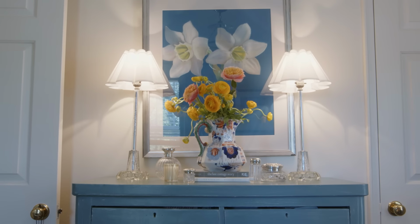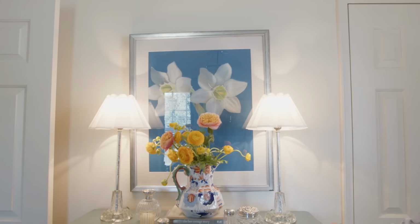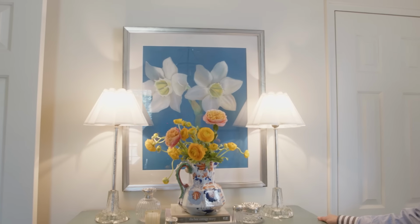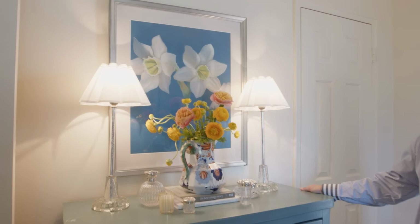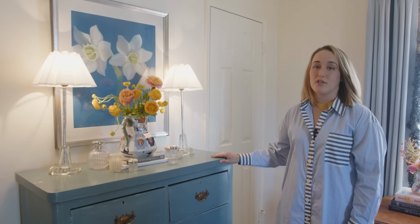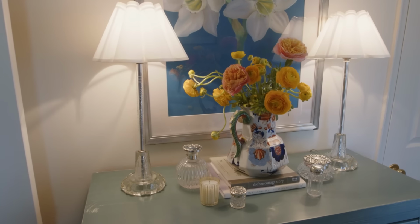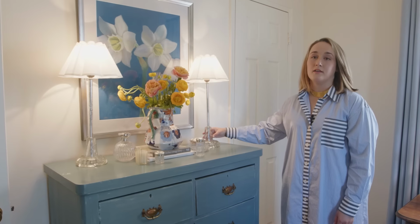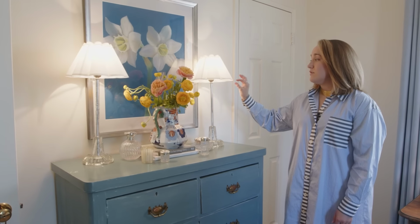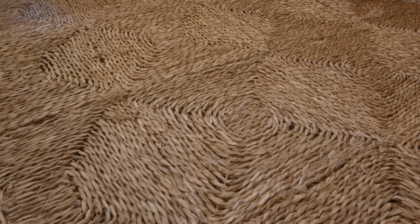This is a picture that I drew in the 9th grade of some lilies. I think they're lilies. I can't really remember. But that was my 9th grade art project. And so it's a nice little space full of history and memories for me. These were my great aunt's crystal lamps, and to keep them from feeling dowdy, I got these really fun 70s style. So in this room, I wanted to have a nice textural rug.